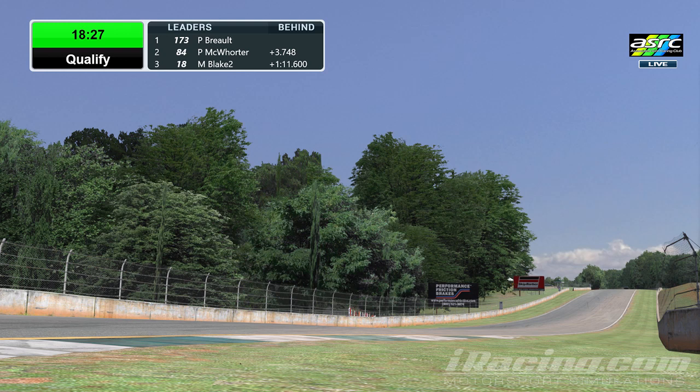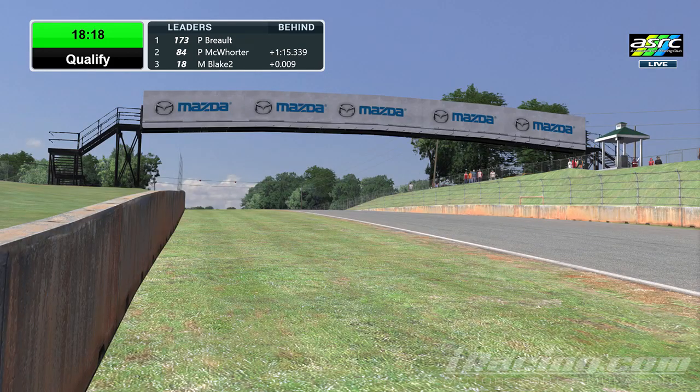Ranging from prototype cars all the way to GT3 cars, it should be really interesting. The field's looking really close. This is the first IMSA series race that I am broadcasting for ASRC, so it's going to be very interesting, and I thank you all for coming in. It's going to be a wonderful race tonight.